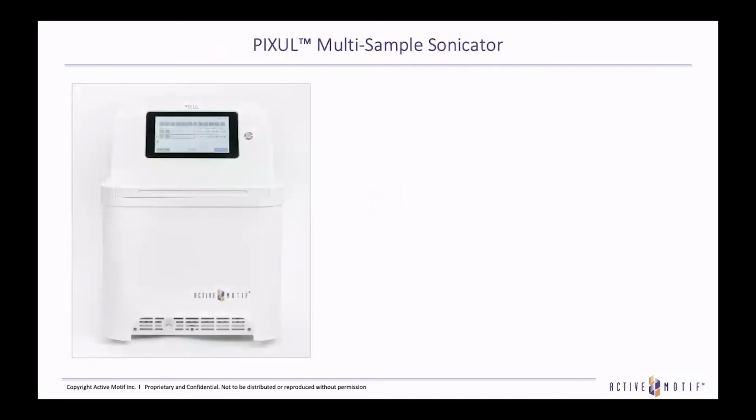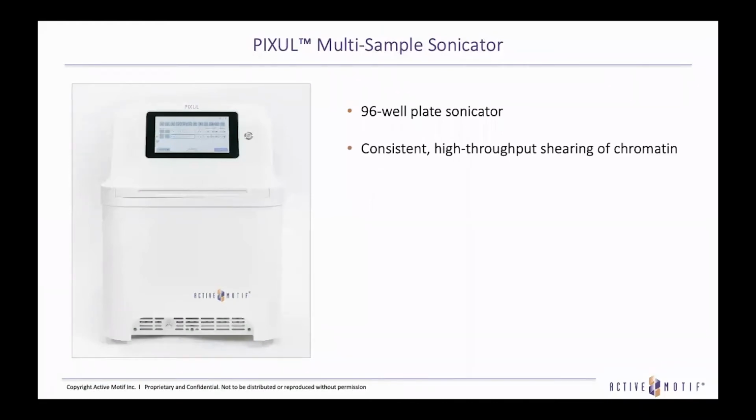Well, our answer for that is the PIXUL Multiwell Sonicator, and that's something that we launched in 2020 that we've been very excited about here at Active Motif. This is a 96-well plate-based Sonicator. It is capable of consistent high throughput shearing of chromatin. And you can do multiple parameters in one run.